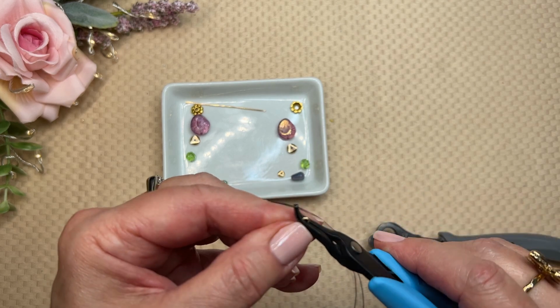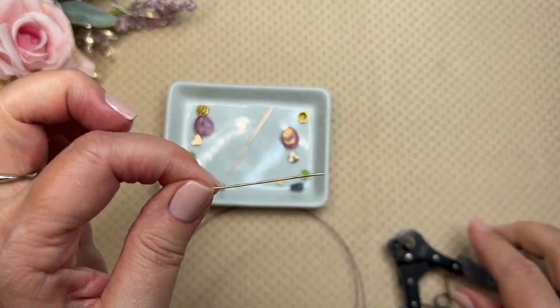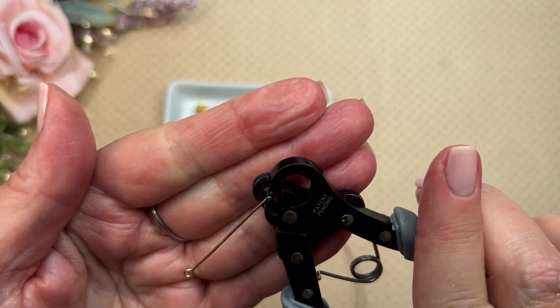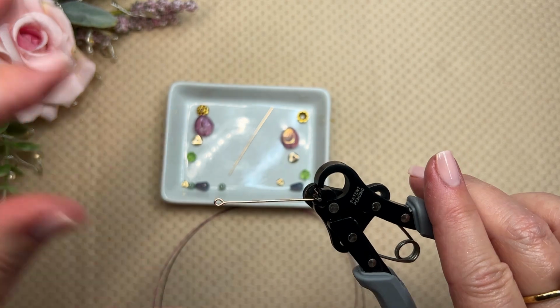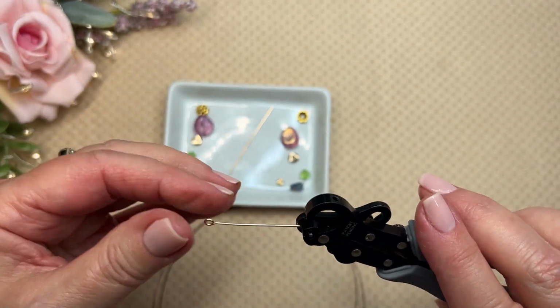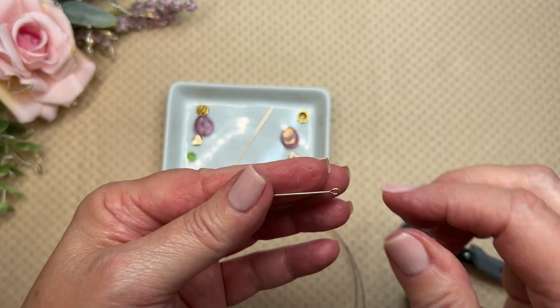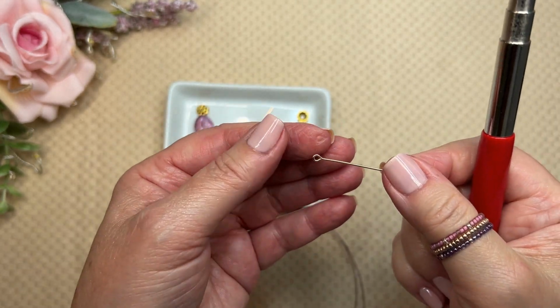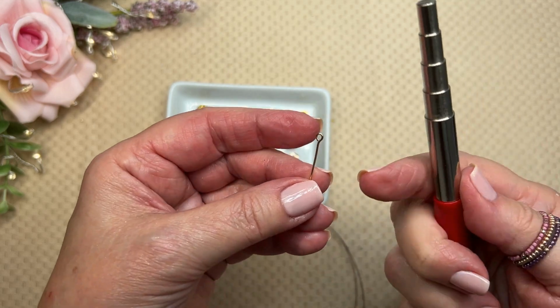I do have a perfect loop, and I'm going to come to the other end and do the exact same thing. Just put that a little bit past the back jaw, let it make the fresh cut for me, make my loop, and now I have a nice beginning of my earring. And now I want to bring this into a teardrop shape.